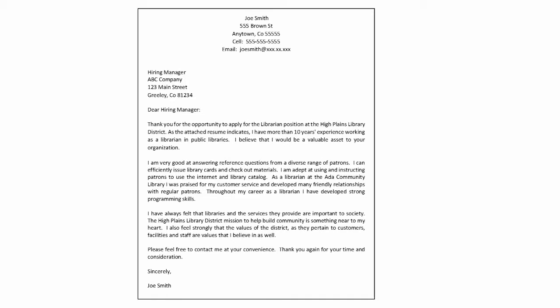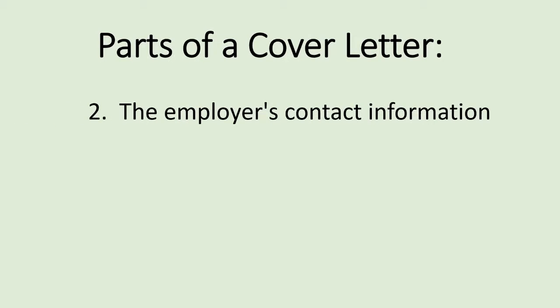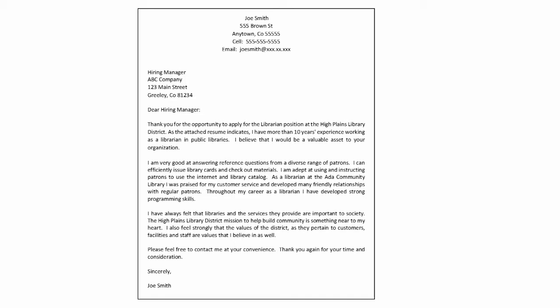Here is an example of a cover letter written for a job opening for a librarian. As you can see in this example, the contact information is centered here at the top. The second part of a cover letter should include the employer's contact information. You'll want the name of the person in charge of hiring for the position you're applying for, and you'll also want to include the physical address of the company. Here in the example, you can see we included this information and we aligned it to the left-hand side of the page.